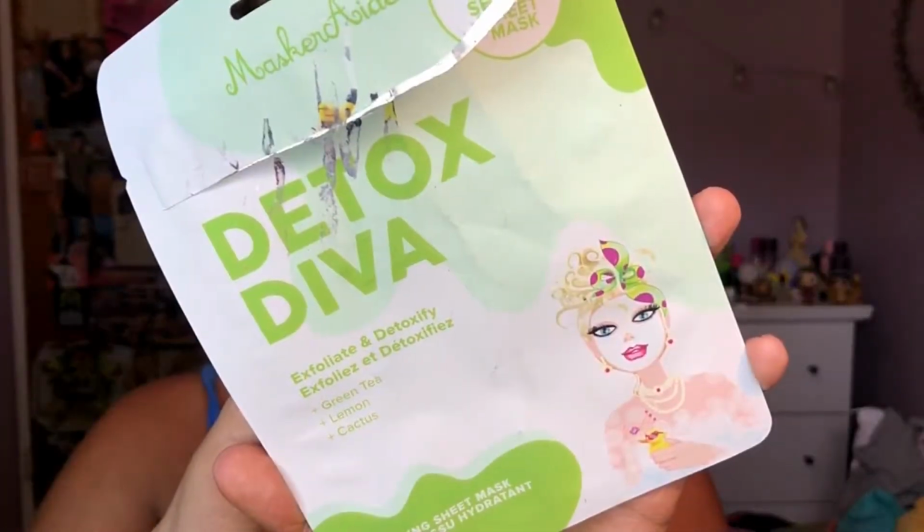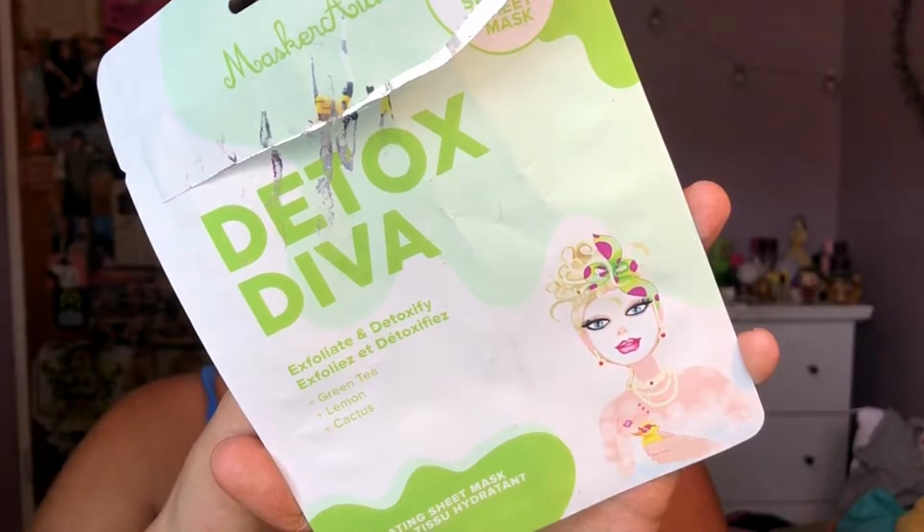Next up is this Masquerade Detox Diva mask. We got this in our Yes Oh Yes. I don't remember which month it was, but I know it was Yes Oh Yes. I did not like this. I really like Masquerade masks too, and this was just not good. I hated it. It was that bad of a mask. I just did not like it at all. Would not recommend this one.